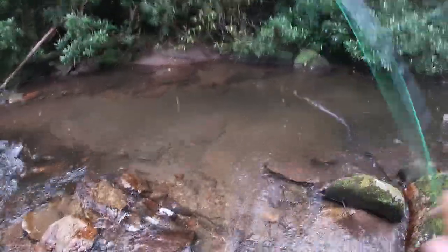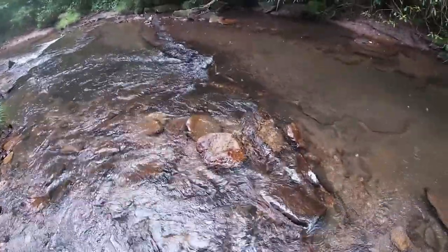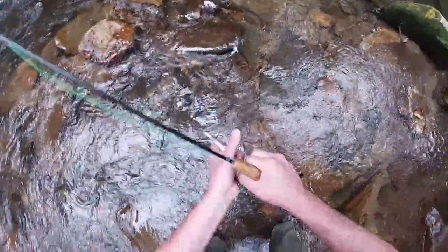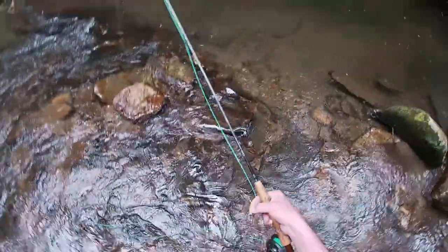Trying a grasshopper, because grasshoppers can work. Where'd he get? Come here. They can work. And again, I'm at my usual little bitty fishies. Will be rainbow, very pretty rainbow, I might add.